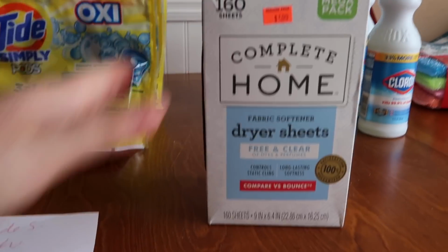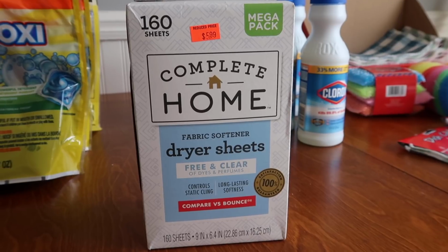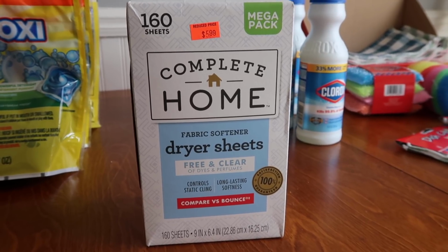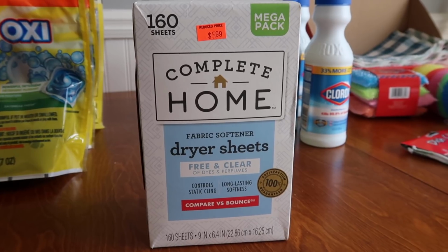This was the absolute find for me. It's these dryer sheets that have been in the clearance section for the longest time for $5.99. And I asked the cashier to scan it for me, like what's the price of this? And she's like, it's $5.99. And then she scanned it in and it was 53 cents.